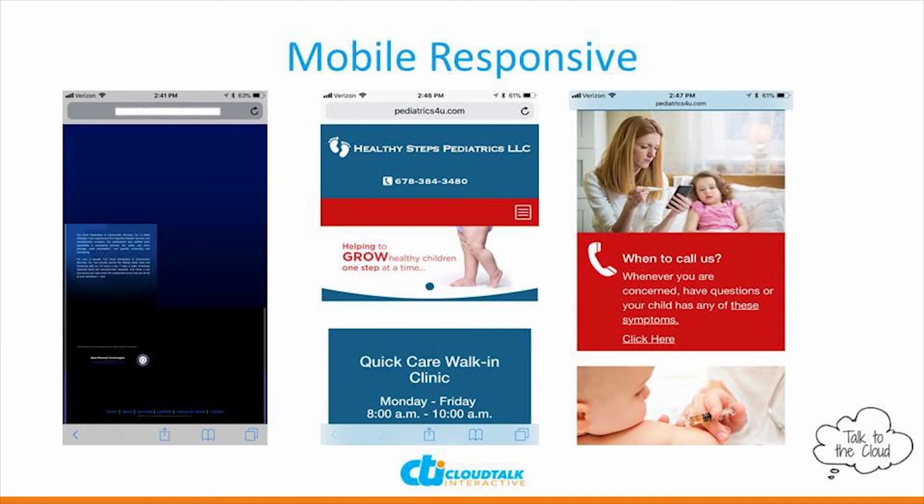Now, this is the mobile responsive site for the pediatric. With mobile responsive, everything is more horizontal. Is that right? Or vertical? Vertical, yeah. So everything flows top to bottom. But you still, again, when you go to the site, you know exactly who they are, what they do. Again, call to actions. So that makes a good mobile responsive website.